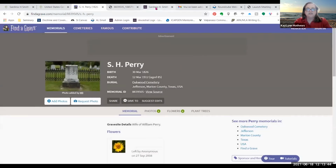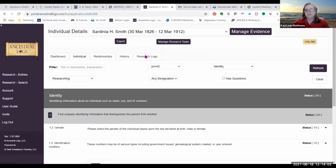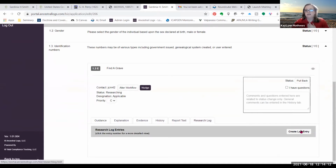So if we go back to Ancestral Logs here, he needs to enter his research notes into the program. So you need to create a research log, which can be found here under Find a Grave research log. You can also come up here to the top, research logs. Okay. So if you click on it, you need to create a new log entry.